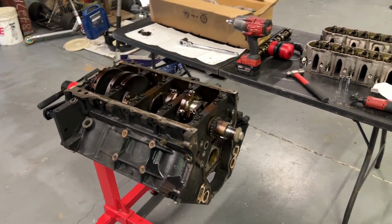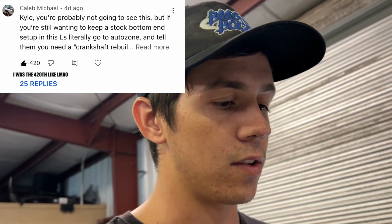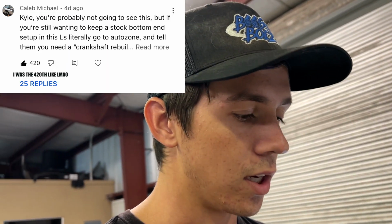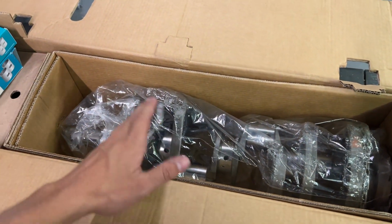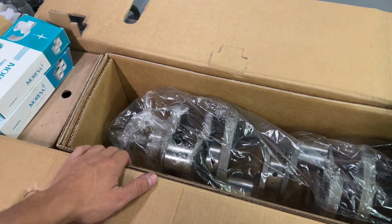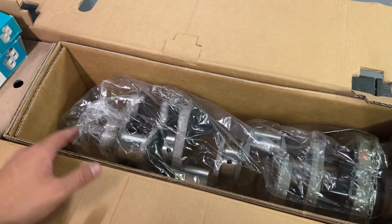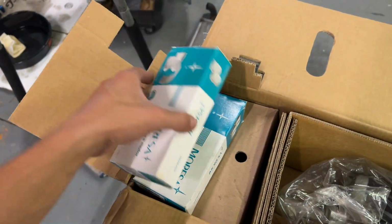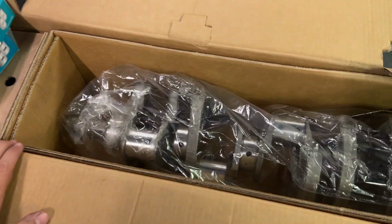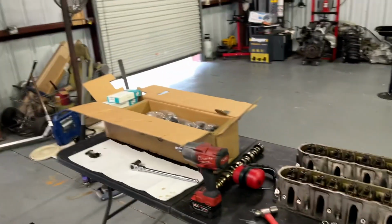So I actually saw the comments on the last video, and shout out to Caleb, because I had no idea that you could actually just get a refurbished crankshaft for an LS at your local auto parts store. So this one I actually got from O'Reilly's, but AutoZone, all of them seem to carry these. And for a little over $300, you get a freshly remanufactured crankshaft with the bearings you need to go along with it. So that made it very easy. So once again, thank you, Caleb. I did see the comment, and that's what we did. I went there, and then the next day we got our new crankshaft ready to go.